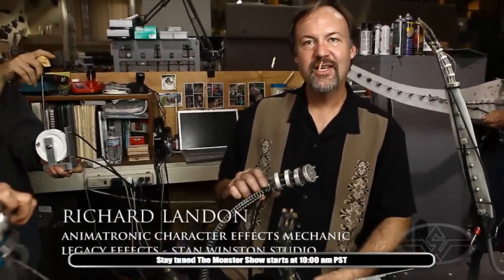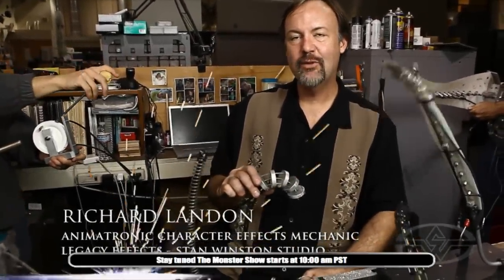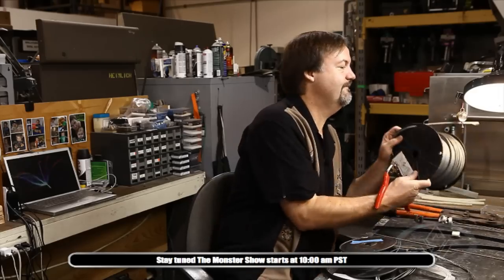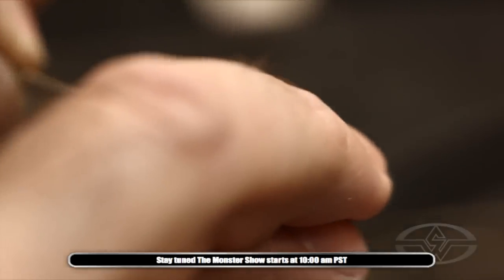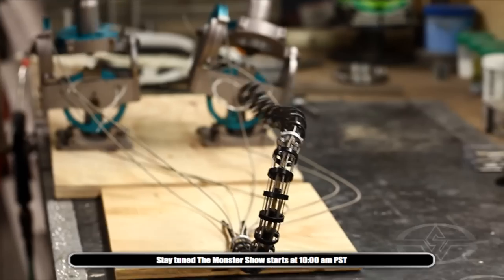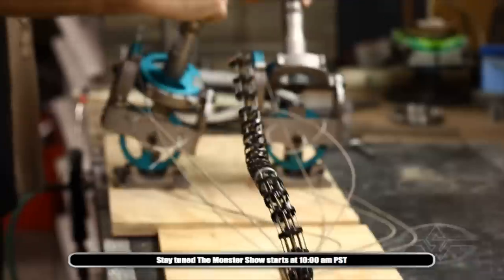I'm Richard Landon for the Stan Winston School of Character Arts, and this is my lesson on cable basics, introduction to cable mechanisms. We're going to do a quick overview and some construction tips on how to build single-axis, double-axis, and multi-stage technical mechanisms that are of all sizes, shapes, and constructions.